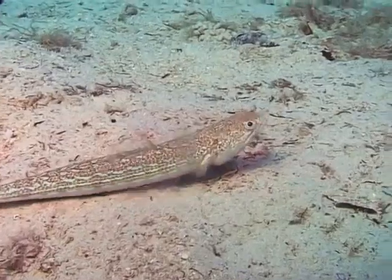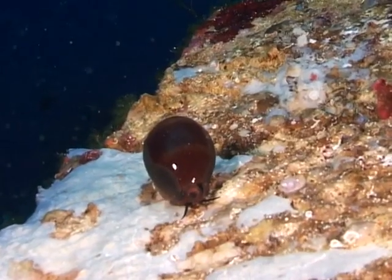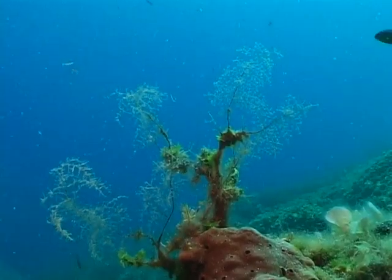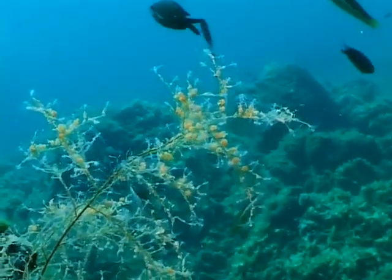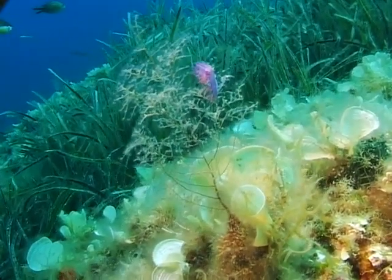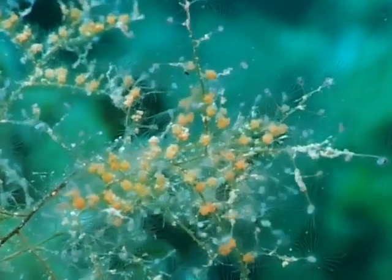This lizardfish carefully looks for a hiding hole in the sand. The cowrie snail is only a couple of centimeters long. It is a very rare creature and is protected by law. These mollusks both feed off and live on the same stinger. This is a flabellina, and the dendronotus stinger looks like a tree.